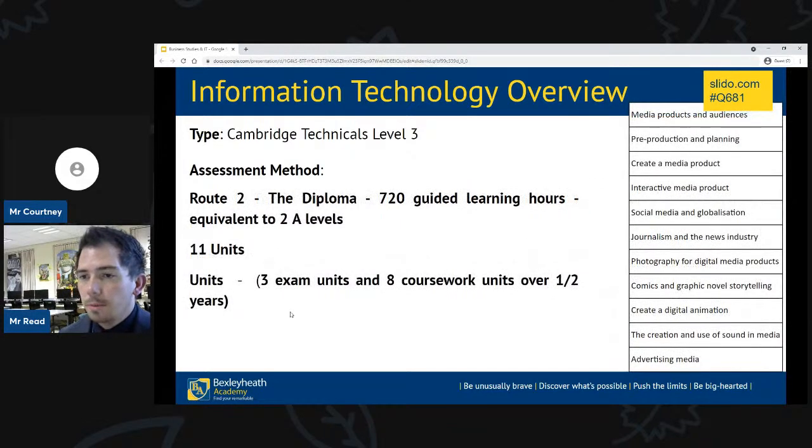And then what I'm going to talk to you about is the 2 A level option, which is the diploma. So if IT is something you're really passionate about, or digital media and designing, and you're very creative, I would suggest the diploma would be a fantastic option for you to study. Both courses are quite successful at the school and very popular.